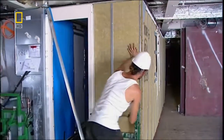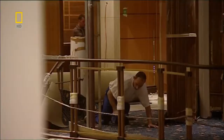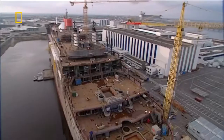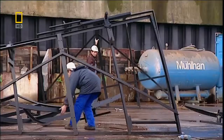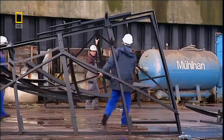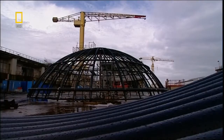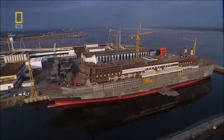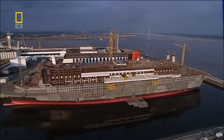3,000 fitters must install 1,300 cabins, a nightclub, ballroom, casino and theatre, the largest library afloat, 5 swimming pools, a basketball court, and to top it all, a full-scale planetarium. There is no room for error. Any delays now will push the shipyard team over the crucial delivery date at a cost of $500,000 a day.